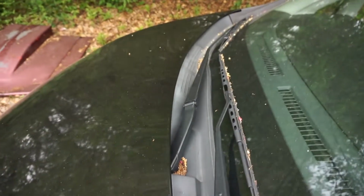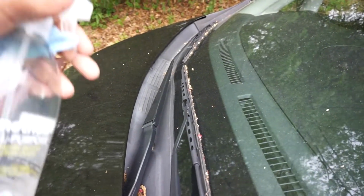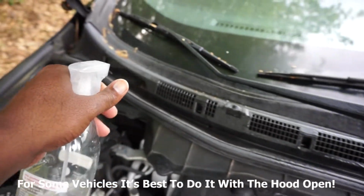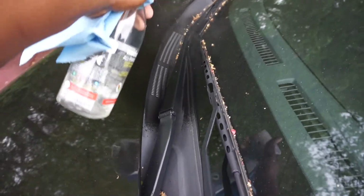Okay, guys, I got another thing. All right, guys, now that we've made our homemade disinfectant spray, I'm gonna go ahead. I got the vents on 100 again. Make sure it's not recirculating. It's from the outside vent. Make sure you spray it up in there. Wherever you see any vents up here on the cowl, make sure you spray it.